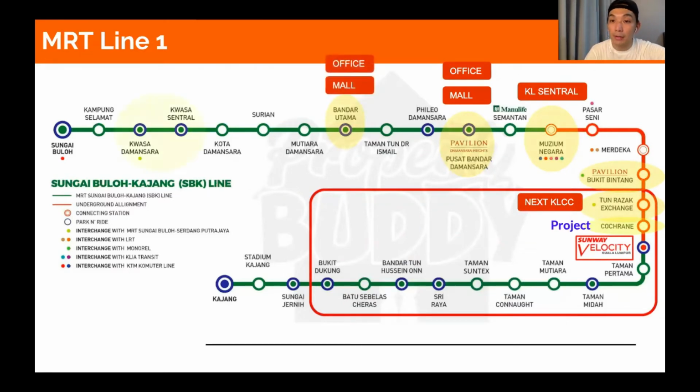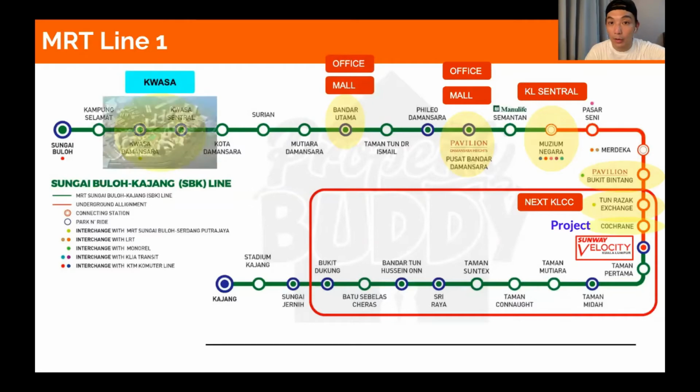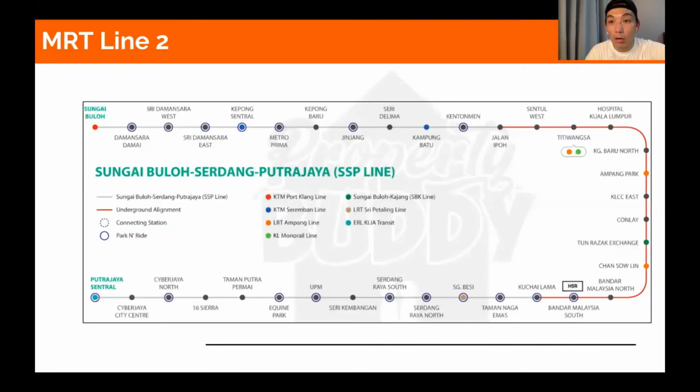Of course, you may not be working or going to Bandar Utama, but the whole line, what are the highlights of the MRT Line 1? So after Bandar Utama, the next big one will be Kwasa, right? Kwasa Land by EPF. EPF is actually relocating their HQ to Kwasa Land. Then how about MRT Line 2? Because Cochrane is actually connected to Line 1, right? So what has got to do with Line 2?